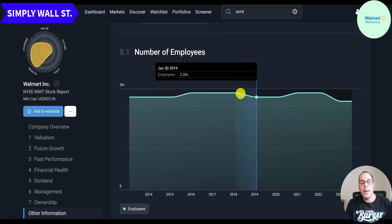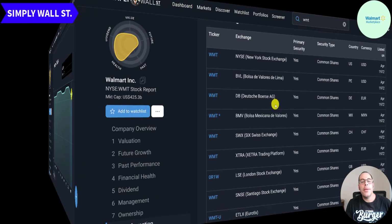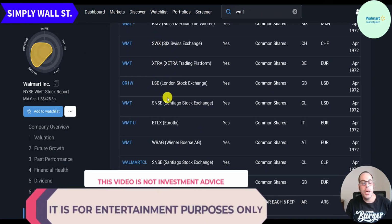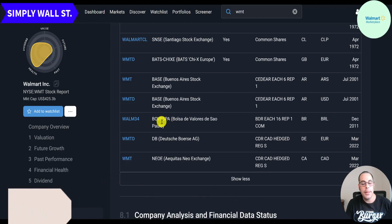Their employee count is fairly steady. It is down a little bit. It was 2.3 million at a couple of points. It's currently at 2.1 million. And the shares trade in a lot of places. The New York Stock Exchange, Lima Bolsa, Deutsche Börse, Mexican Bolsa, Swiss, Zitra, London Stock Exchange, Santiago, EuroTLX, Wiener Börse, the BATS Europe, Buenos Aires, Sao Paulo Bolsa, and the NEO.